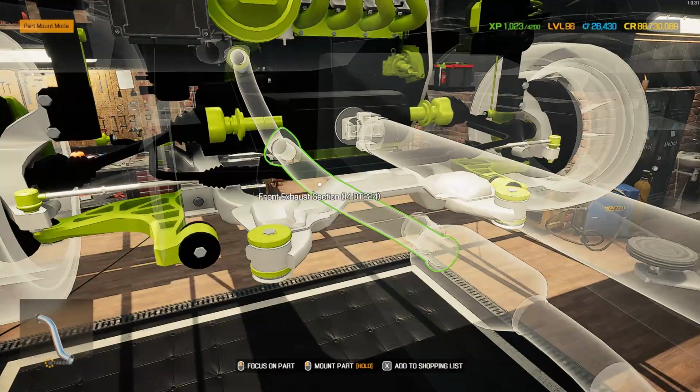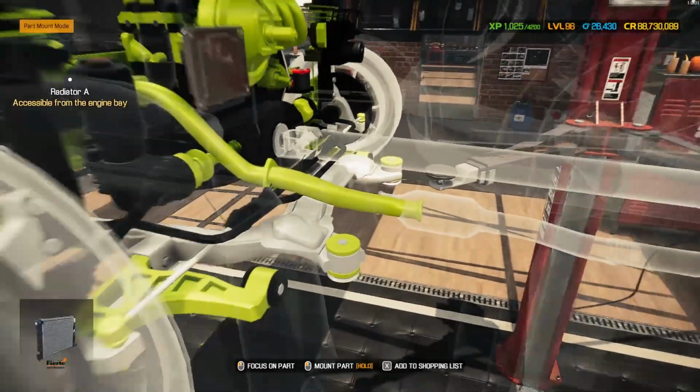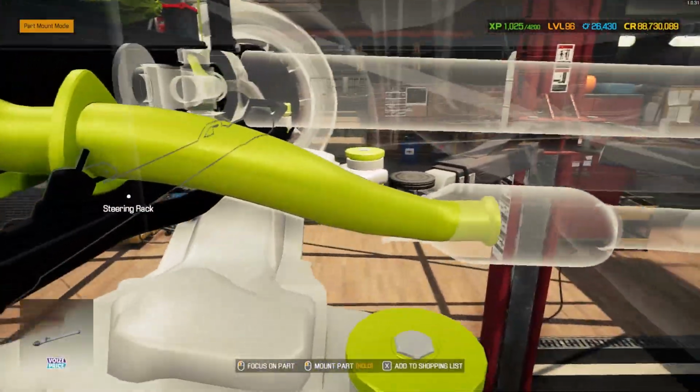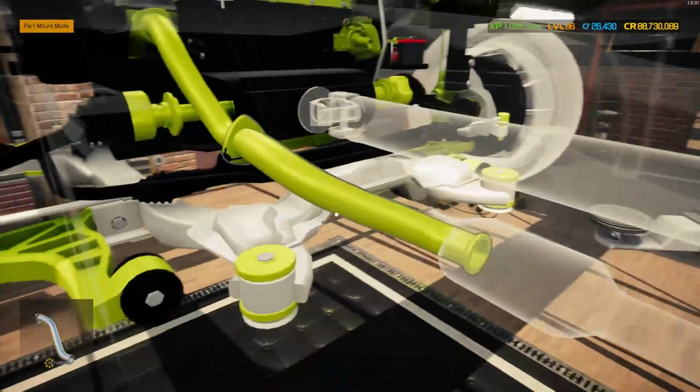Now let's crack on with the exhaust. So we got the front exhaust sections all in the greens just up there, bringing it, swinging it over the top, back down on the other side and in through there. There's a tiny little bit of clipping with that steering rack, but nothing too bad.